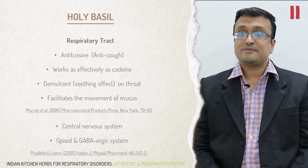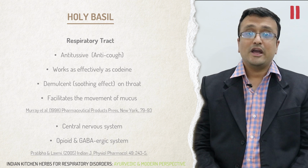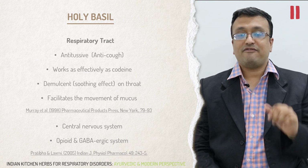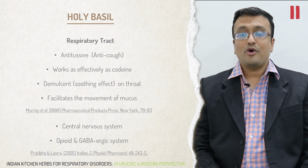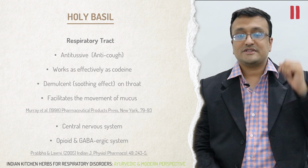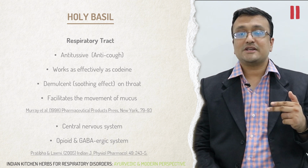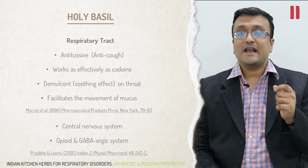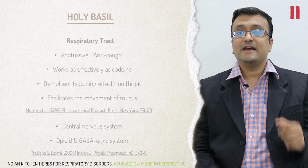But not only the respiratory tract, it has shown a good effect through the central nervous system. It has been found that the opioid system as well as the GABAergic system of the central nervous system are both activated by the holy basil, thereby exerting the antitussive, that is the anti-cough effect.